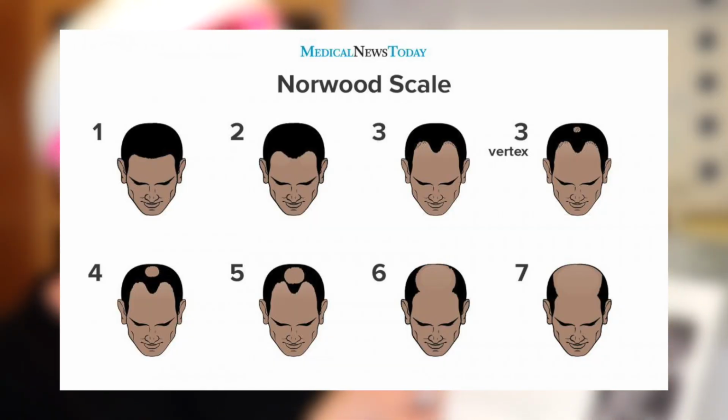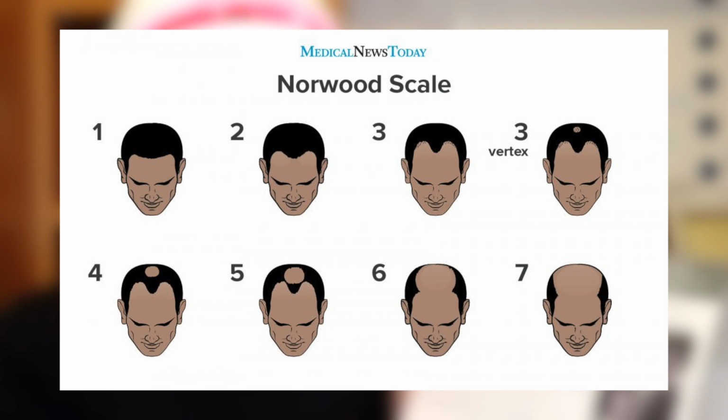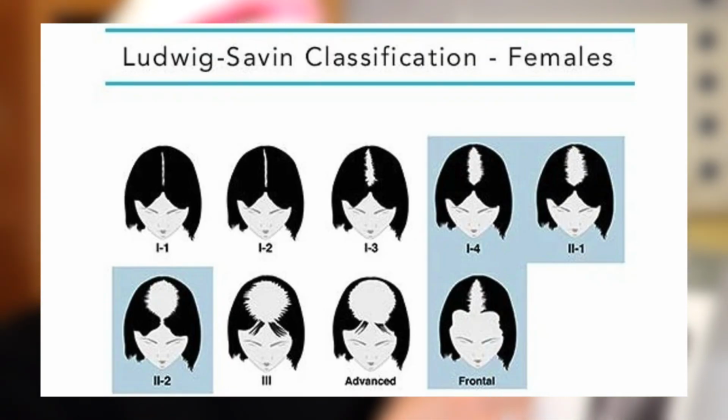So there's the Norwood-Hamilton scale, which is basically to determine how much hair loss a man is experiencing, and then the Ludwig-Savian scale, which is for females. With this one, I'm a 1. I'm aware it's not the worst, but thank God, because I'm only 21. I wouldn't want to be at the last stage already. And I'm very happy that I'm starting this right now so that I can prevent future hair loss as well. But as I said, I'm noticing my hair starting to thin right here at the top as well, so I think I'm shifting to a 2 already.